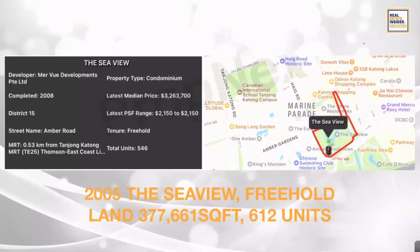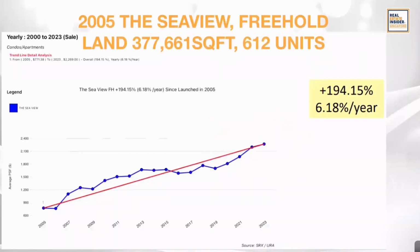Another example, so this is the Sea View. The Sea View is a freehold property since 2005 with a land plot of 377,000 square feet. This property is housing 612 units. You can see that for the last period, it has increased and grown up to 6.18% on an annual basis. So if you look at both the Côte d'Azur as well as the Sea View, you will see one significant similarity, which is the plot size. Okay, so this is a very important factor in our REI method that you want to take note of, because plot size is also an important factor, especially when you're in District 15.